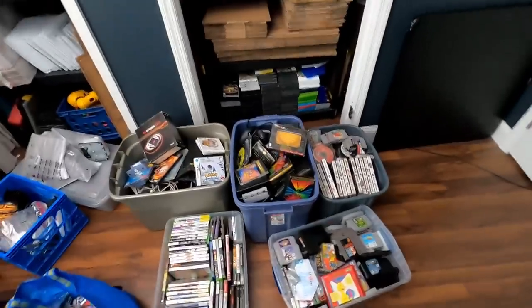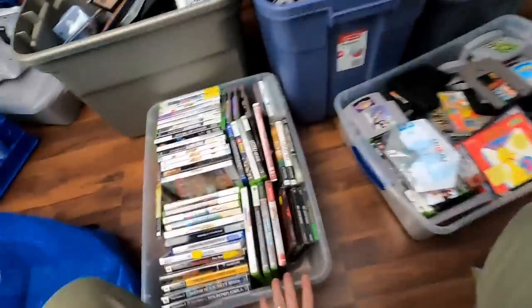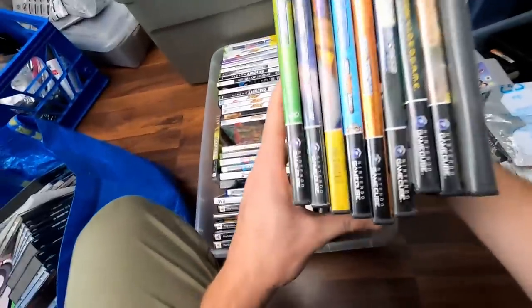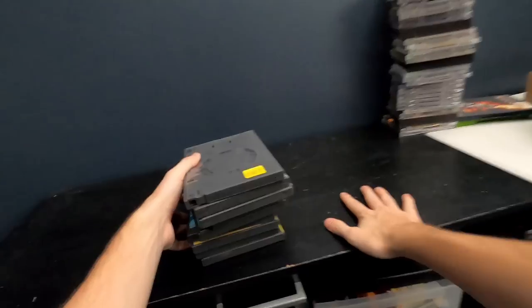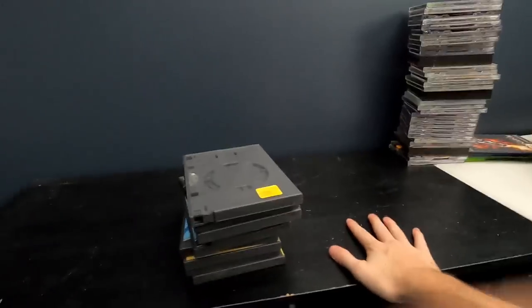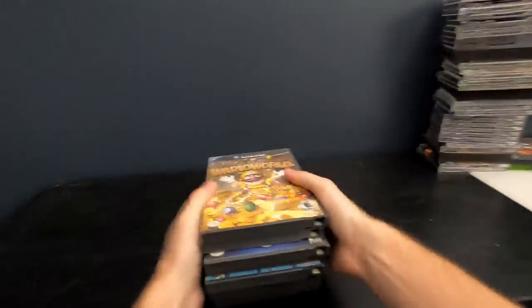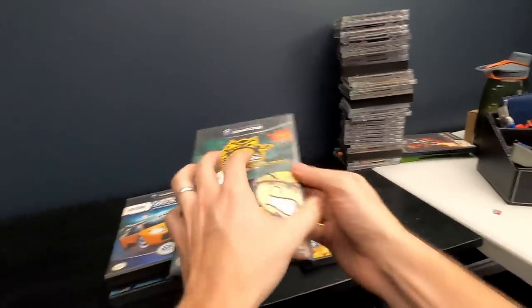So next up, I think I'm going to go for these two bins here, along with this little pile of GameCube games as well. Alrighty, so over here is going to be stuff that I think is probably valuable. Over here is the stuff that's probably not. And we'll just start with these good old GameCube games here. Wario World, really obvious one. That's like a probably $50+ game after fees.